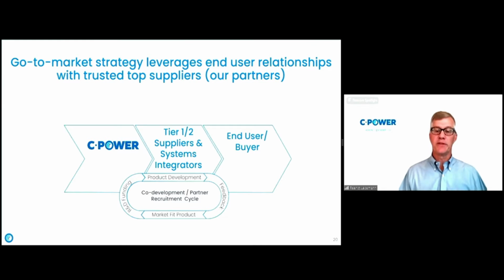There are also innovative business models that we need to investigate where the customer pays for usage rather than a capital purchase or a lease. Just like your utility or your internet provider, we would charge by the kilowatt hour consumed or the megabyte transmitted.